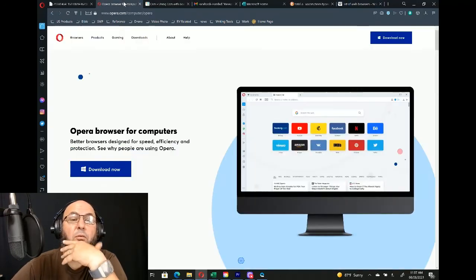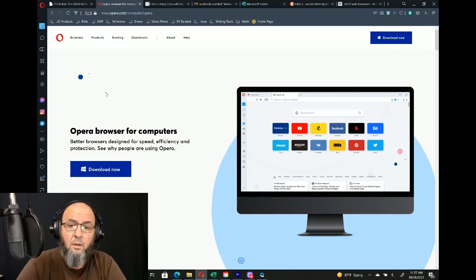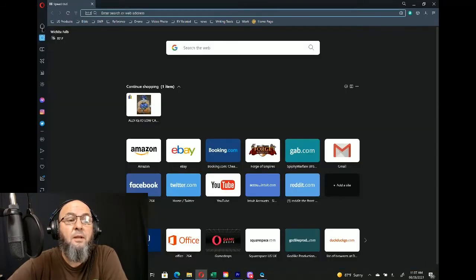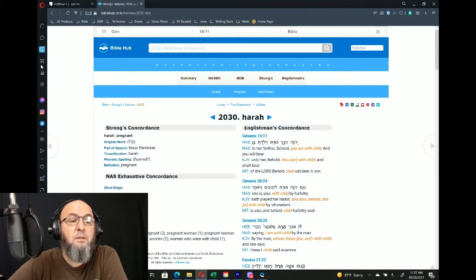If you have never used the Opera browser, if you use a browser for work-related stuff, if you're a heavy user, I would really consider giving this a look, especially if you're dissatisfied with your current one. It's got some really cool features. You can organize your workspaces over here. Basically, it just groups tabs together. If I want to keep all my Bible study stuff together, I can do it there.